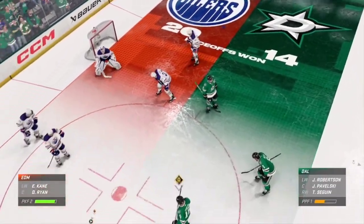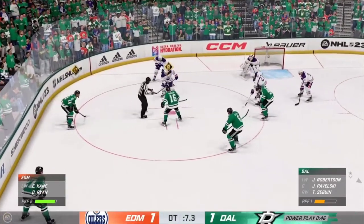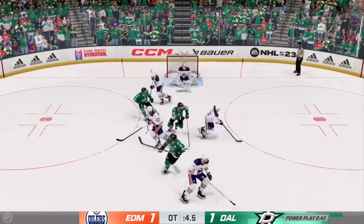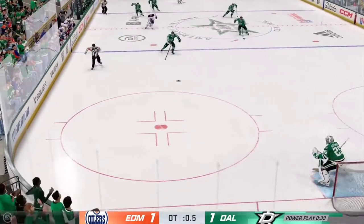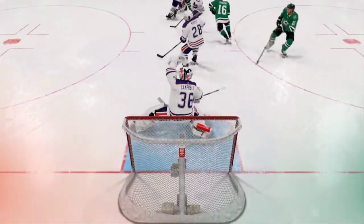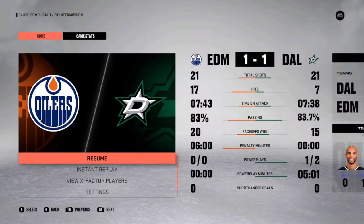Ryan's gliding in for the faceoff as this penalty kill will continue. The Stars will go to work here in the offensive zone. Beautiful stop. There's the buzzer. Do you still like your overtime pick? Because you've got time to change it. We'll get a clean sheet of ice and come back with more here on EA Sports.